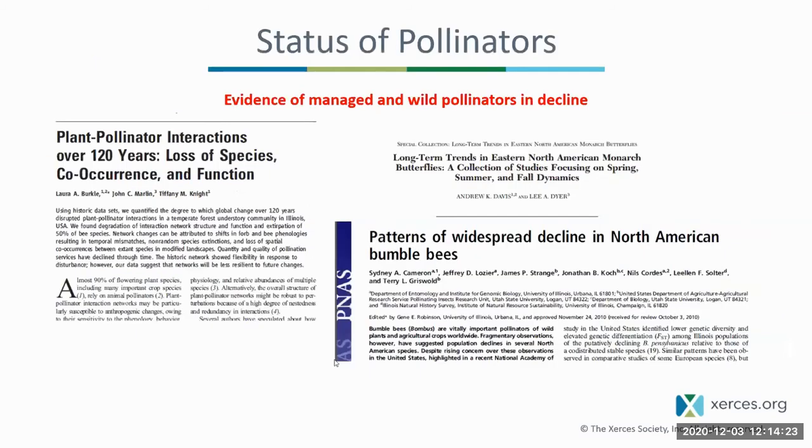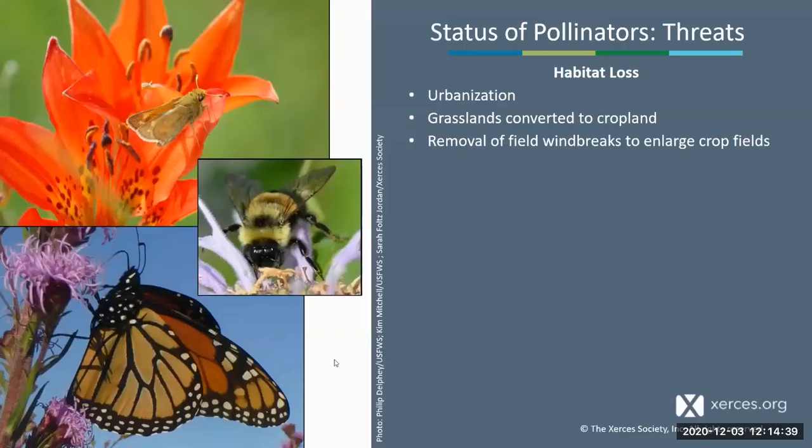So again, you've probably heard a good bit about pollinators these days. It's in the media a lot, and the reason for that is that there is an overwhelming amount of evidence that our managed pollinators, meaning our honeybees, as well as our wild pollinators, are declining. That, of course, begs the question of why. And like any conservation issue, it's not a simple, straightforward answer.